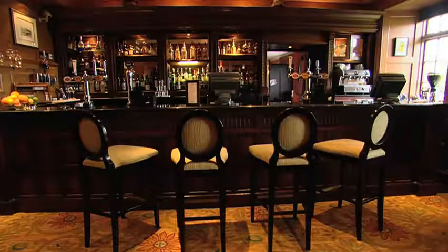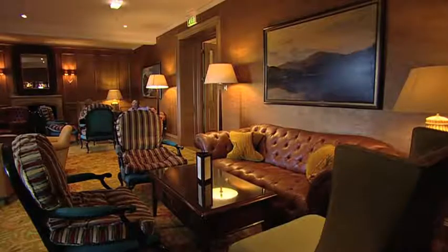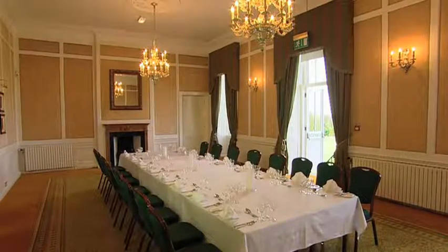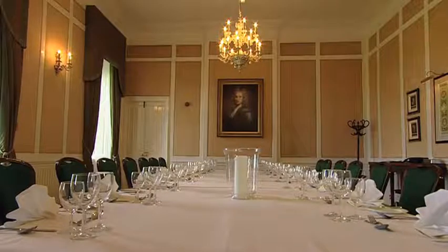Dalmahoy has a choice of restaurants and bars and can cater for up to 250 corporate guests. And if clients wish to mix business with pleasure, there are 9 function rooms to fit their requirements.